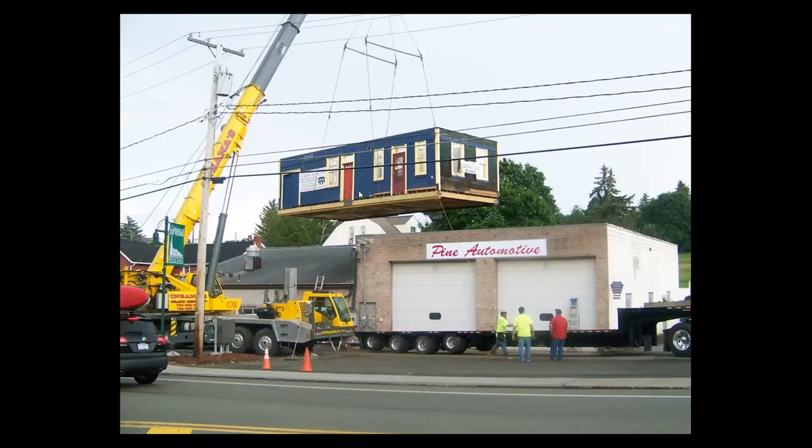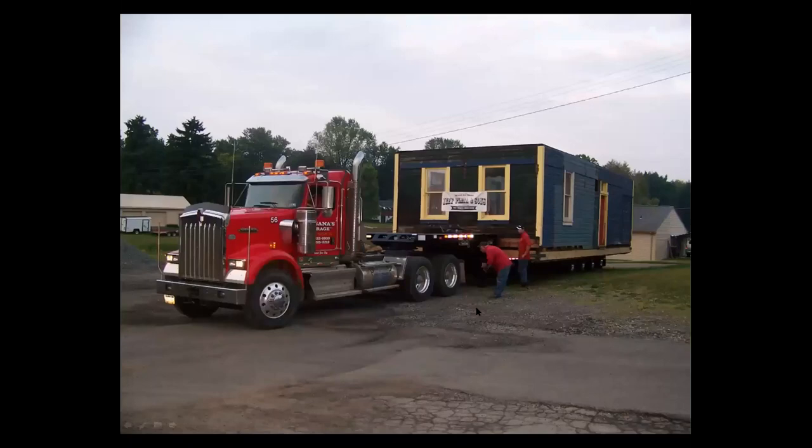But again, he did that because he was afraid if he picked it up the wrong way, the building would collapse and you'd have just a pile of boards. So this was quite an incredible feat to pick this up, and he's swinging it. It was over here, so he had to pick it up and carefully swing it over and land it on this truck. So there it is on the truck, and this is a week later.